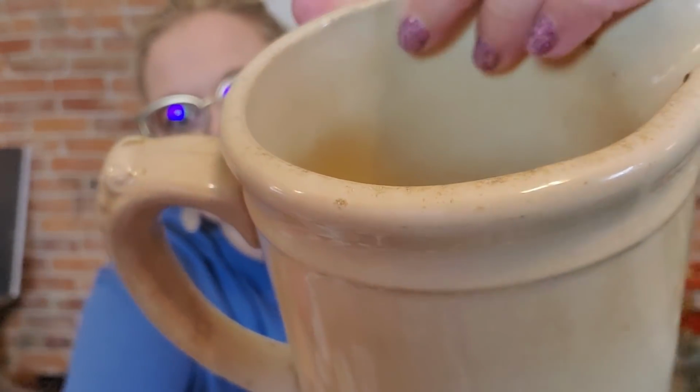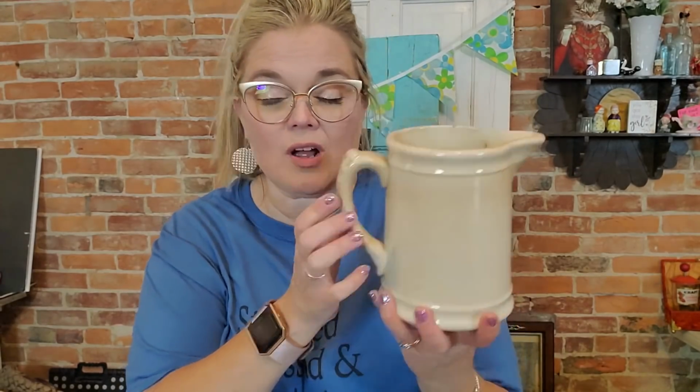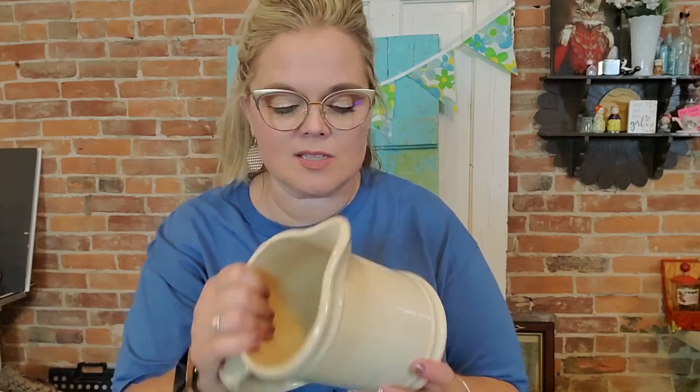Can you see that crazing? Can you see that crazing on the inside here? I love it. I love putting some old paintbrushes in these or some flowers in them. They're very, very versatile. I love them. And listen, you can buy these reproductions all day long if you want to at TJ Maxx or whatever else. And I'll buy all the old ones, the real ones, the authentic ones. Love them. So I got that and I am keeping that.